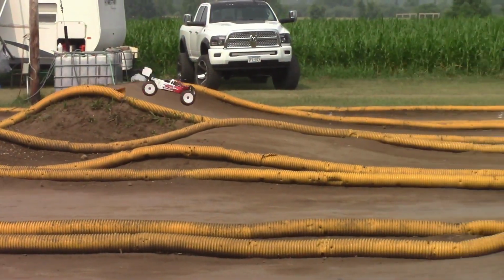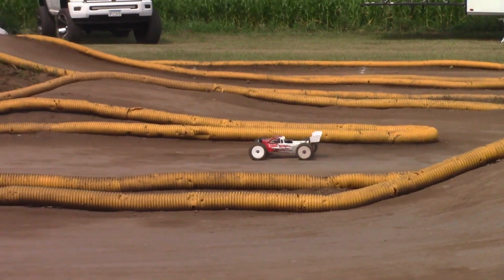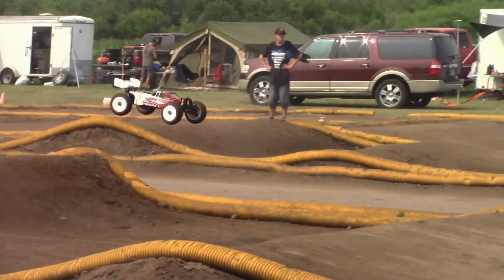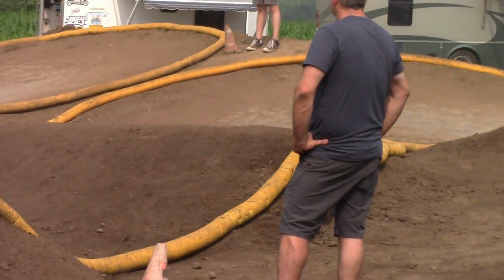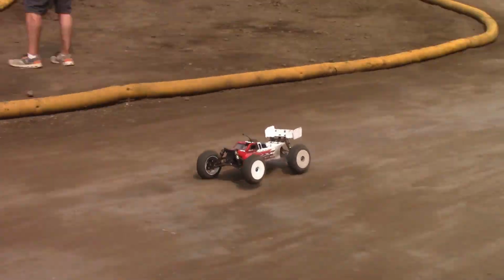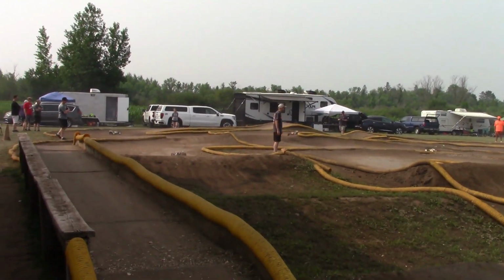Joey is running an ultimate-powered T3.2 with J Concepts tires. Issue right there. There we go. Yep. Riley in the 2, Bruce in the 3. But now he's got Fitzsimmons all over him.